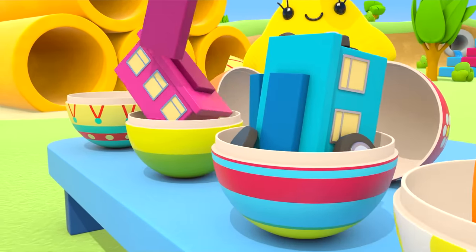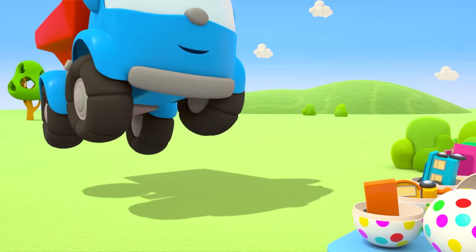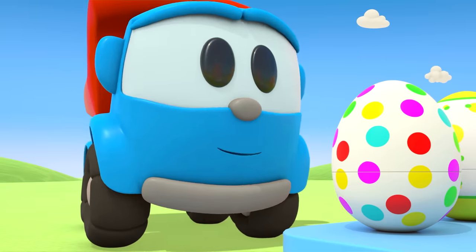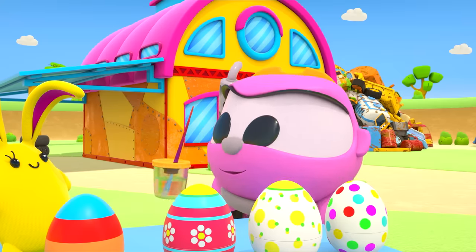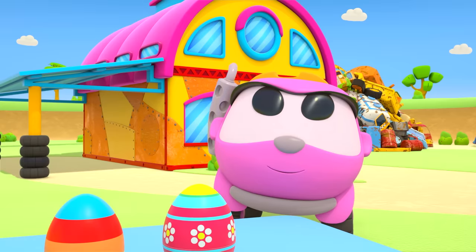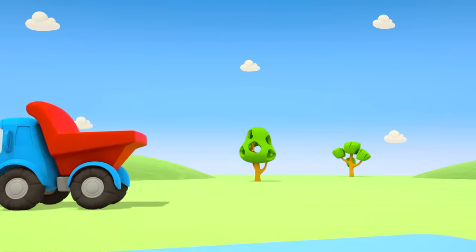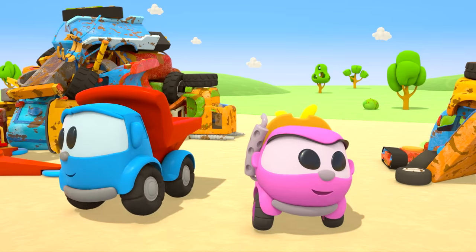You need to hide the things in the eggs. Close them up. Let's go and hide the surprises. Leo and Leia are going to hide the eggs with surprises. And their friends, Scoop, Lifty, and the robots, are going to go on an egg hunt. Think where you're going to put the eggs.